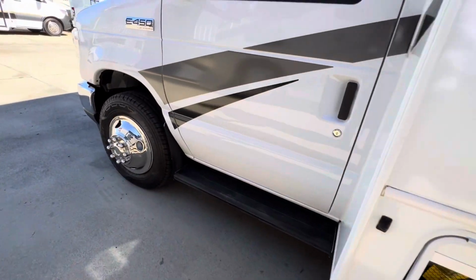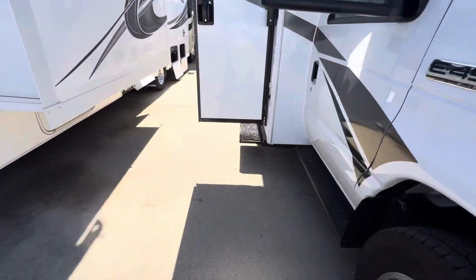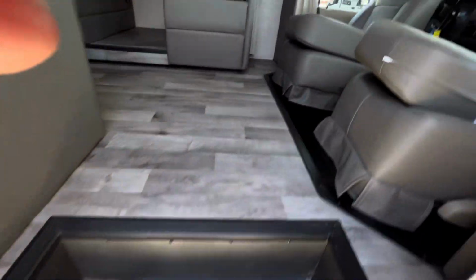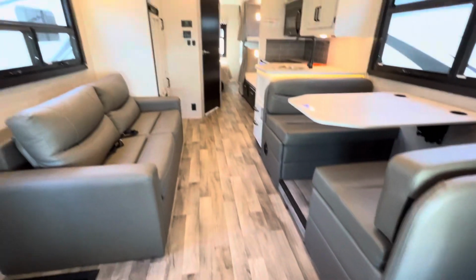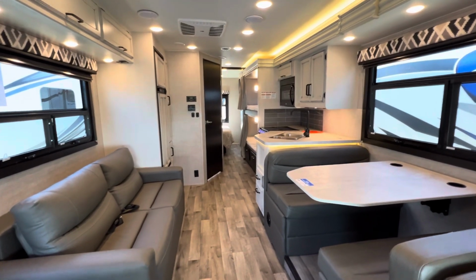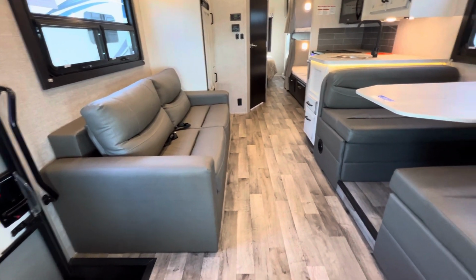Now let's go inside and show you what makes Jayco a Jayco, because they know what they're doing. Let's go inside. First thing I'm going to do is start this engine, okay? Here's a look from the front to the back. As you can see, very nice size sofa. Makes into a bed, obviously.